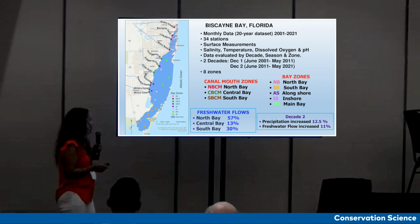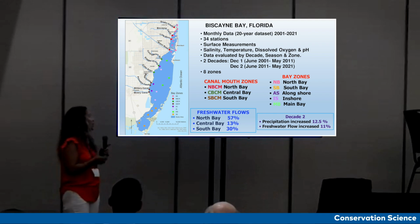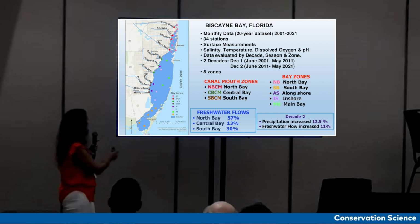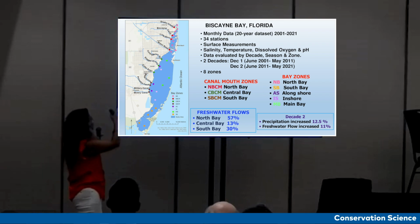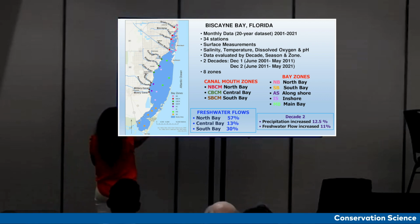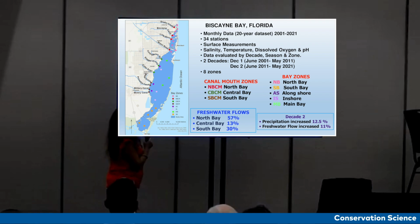As background information, the North Bay is the one that receives more freshwater input. The contribution of 4 canals in North Bay is 57%. The contribution of the Central Bay canals into the bay is 13%. And the freshwater contribution of South Bay canals is 30%. Just to wrap up, there is higher freshwater coming out on the North Bay, followed by the South Bay, and the last freshwater contribution is in the Central Bay by these canals.